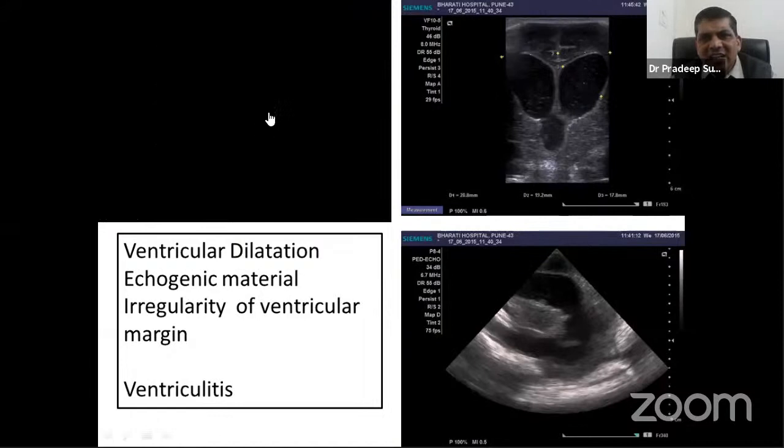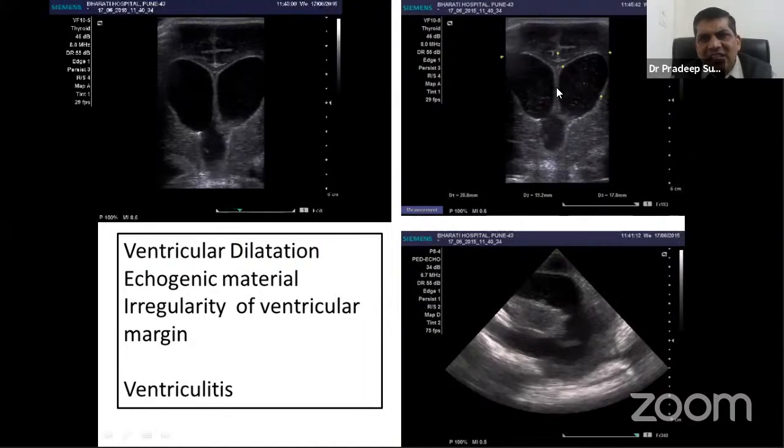And you can see the dilated ventricles. These are the dilated lateral ventricles, dilated occipital horn of ventricles, temporal horn of ventricle. So this baby has sepsis-related ventriculitis. This has increased our thought process to monitor the ventricles weekly for the purpose of future problems. This also helped us in the decision of antibiotics duration.